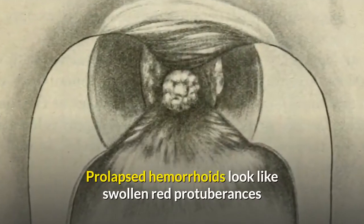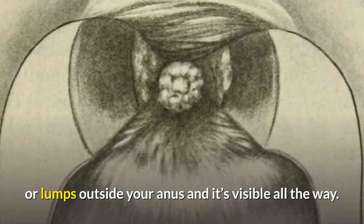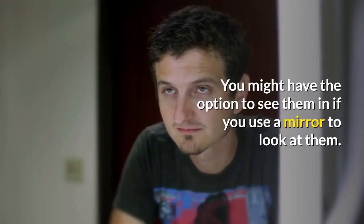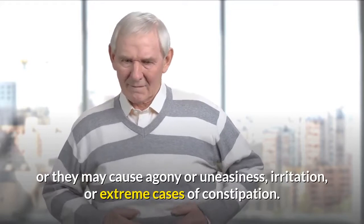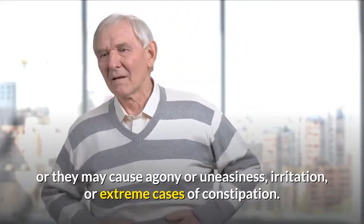Prolapsed hemorrhoids look like swollen red protuberances or lumps outside your anus, and they're visible all the way. You might have the option to see them if you use a mirror to look at them. Prolapsed hemorrhoids may have no other manifestation than the bleeding sessions, or they may cause agony or uneasiness, irritation, or extreme cases of constipation.